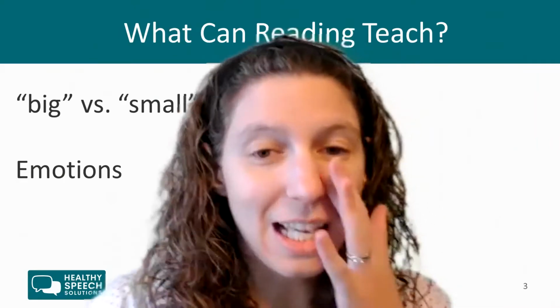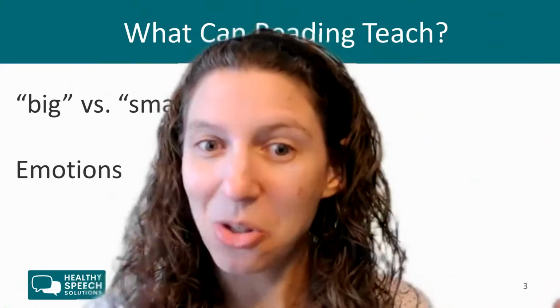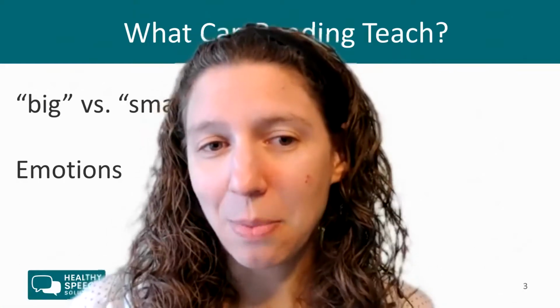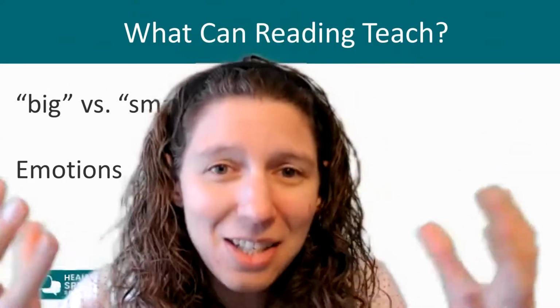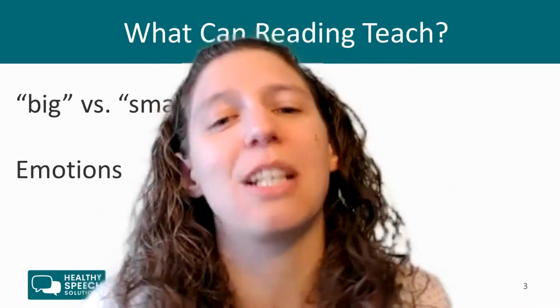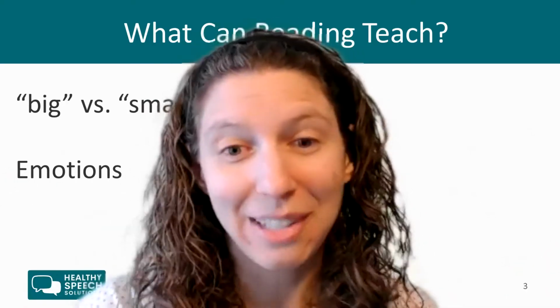I also really like about this book that it talks about emotions. So if you have a child who happens to be on the spectrum, this could be a really fun way to integrate emotions by acting out the emotions. And this book gives a great opportunity for doing that. So let's keep going.